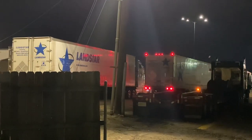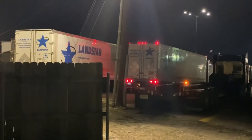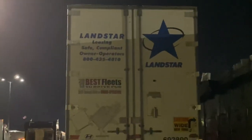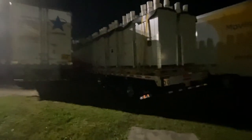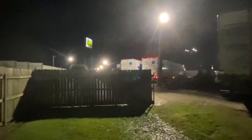Looks like it's turning into a Landstar love fest. Looks like another one backing in. One right here. And, I don't know if you can see it, one right there. That's a Landstar step deck. Landstar drive-in.